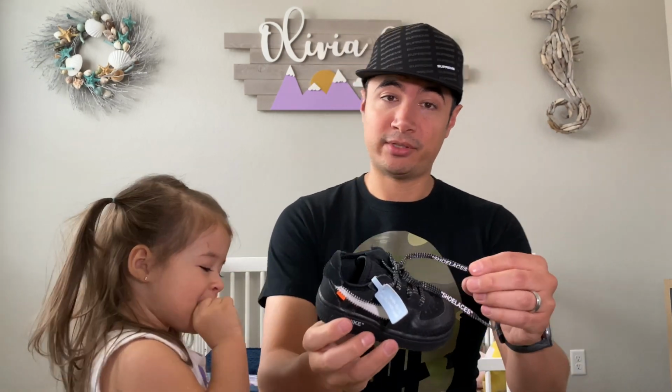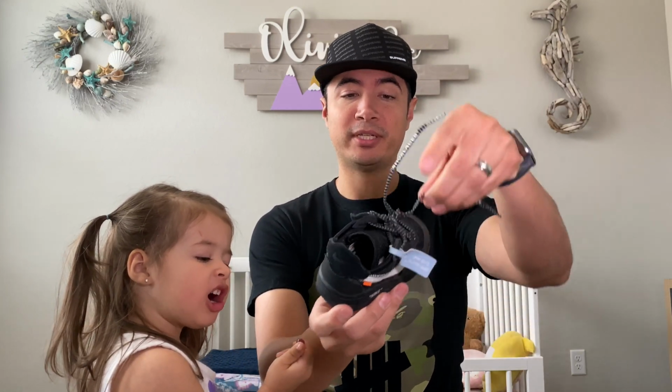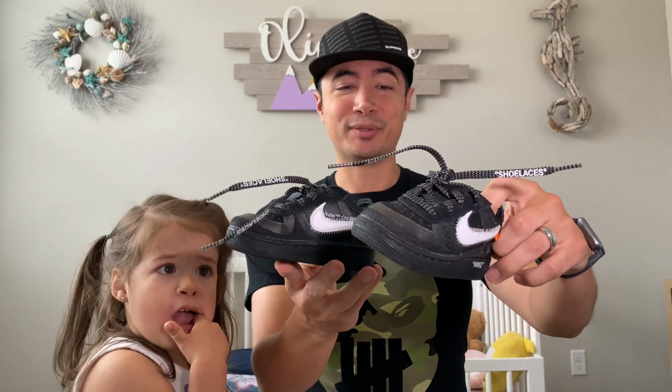So the reason I have these all crazy laced is because there's still the Off-White cool "shoelace" text on it, but the laces don't stay at all. You can see they're almost kind of loose right there. I used to try tying them traditionally for her because most true shoes will stay that way. These just unlace every single time. So albeit they're a very cool shoe, and I love showing them off and having her rock these because you don't see these every single day.